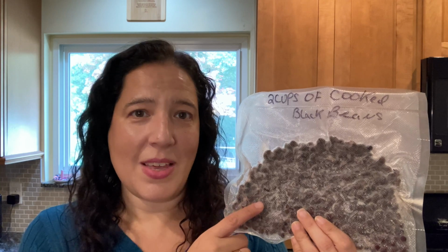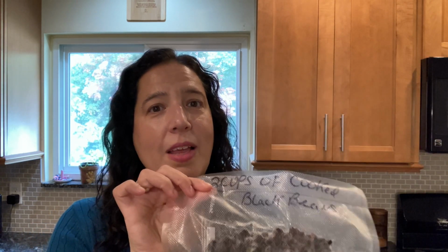I can keep these in the freezer as long as I want. They're not gonna go bad. 1 bag gave me 3 of these. So 1 bag gave me 6 cups of beans, okay? So I labeled it and I laid it flat. Anytime I'm making a chili or any other recipe that I wanna throw these beans at, that's where it goes.